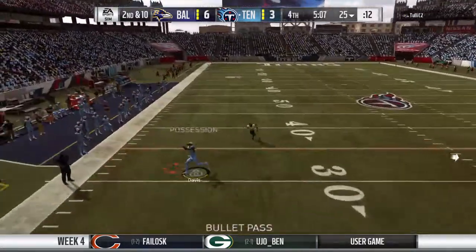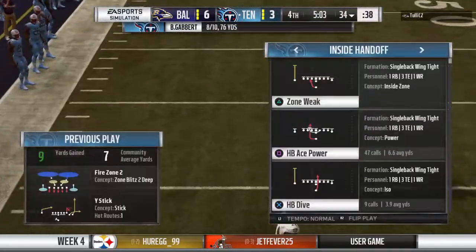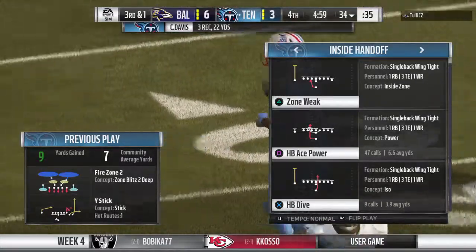A 2nd down throw now for Gabbert. Throwing the out route, incomplete. It's Davis. They'll get 9 there as that sets him up better for 3rd down.